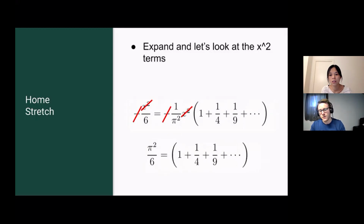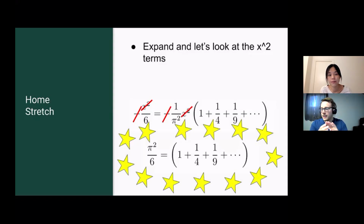And thank goodness, when you plug in pi squared over 6 into your calculator, it is indeed very close to 1.645 and change. So this right here is the answer. Again, took mathematicians a very long time to find this. This is the proof of it. This is kind of the original idea that Euler had in order to solve this.